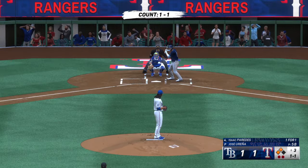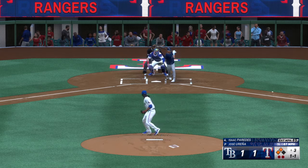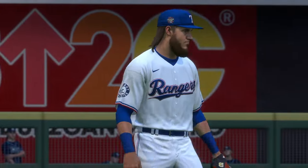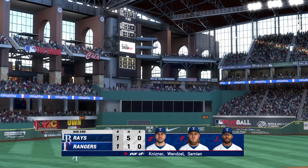Next to bat will be the Rays four hitter, Isaac Paredes. That's to third. In plenty of time to first. That ends the frame. So the Rays strand a pair. Still tied, 1-1.